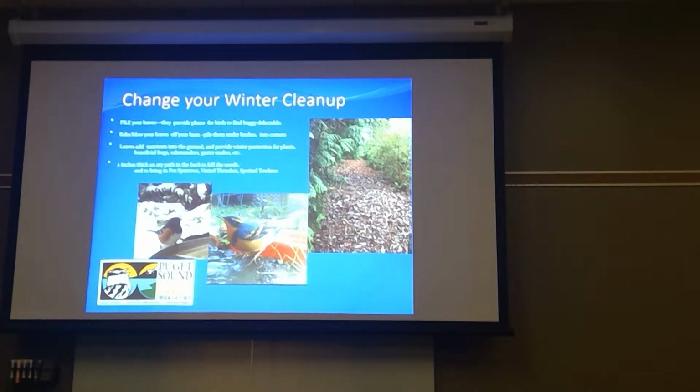Leaves fertilize the ground. They also make a great barrier. That's my path going back. Right behind my house is the Grace Cole Nature Park. There's 16 acres of park behind my yard, so it's really neat.